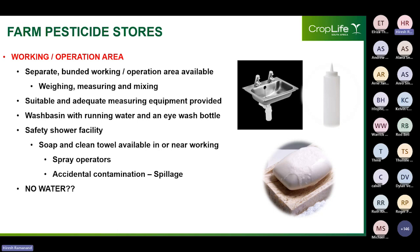Ensure that these facilities are located in a manner so as to avoid contamination by pesticides. Now, when running water is not available, each spray operator must be provided with separate, clearly marked containers for washing of the body and of protective clothing and equipment. Remember that contaminated washing water must not be disposed of into any water source, including rivers, groundwater sources, and sewage systems.